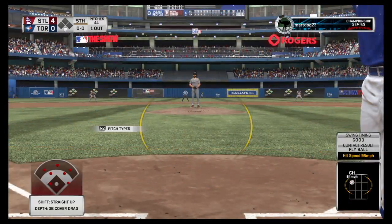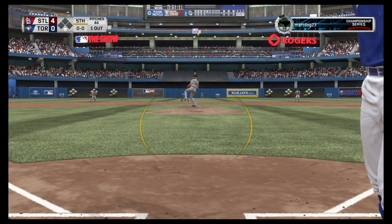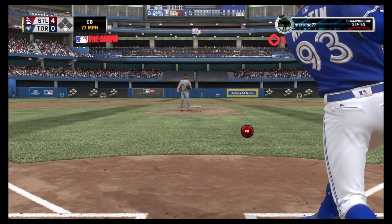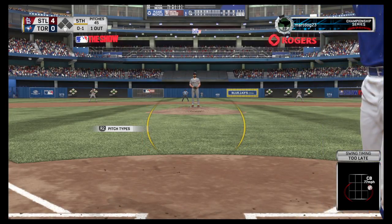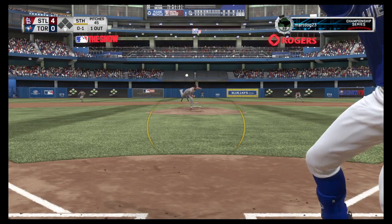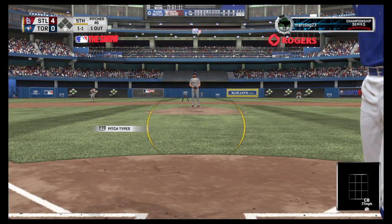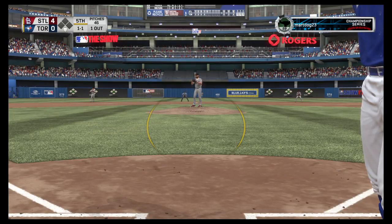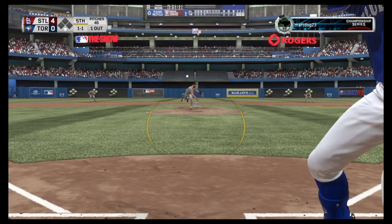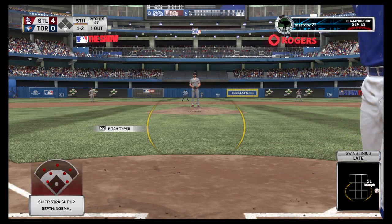Here's Leonys Martin. 0 for 1 for him here in this one. Into the windup and the pitch. And the curveball induces a big swing and a miss. On its way, the 0-1 pitch. And here's a curveball in the dirt that time for a ball. 1-1. Now here's the pitch. Well, they'll run this one in on him, and he can't connect, so he finds himself down 1-2 now.